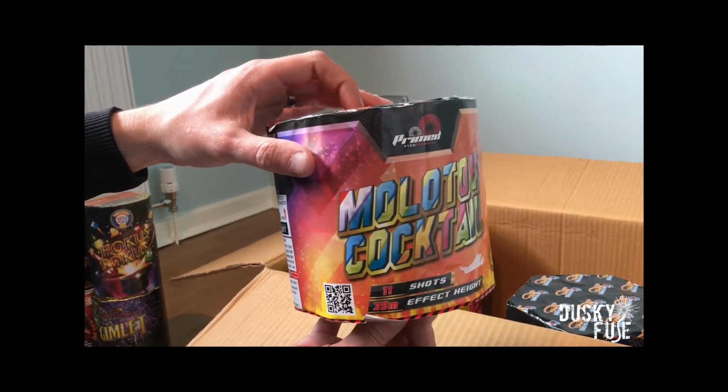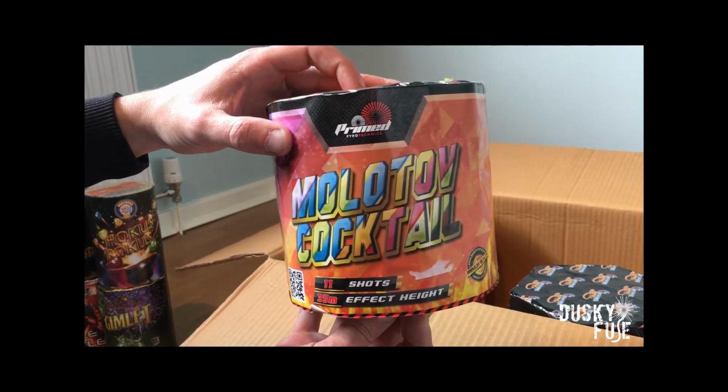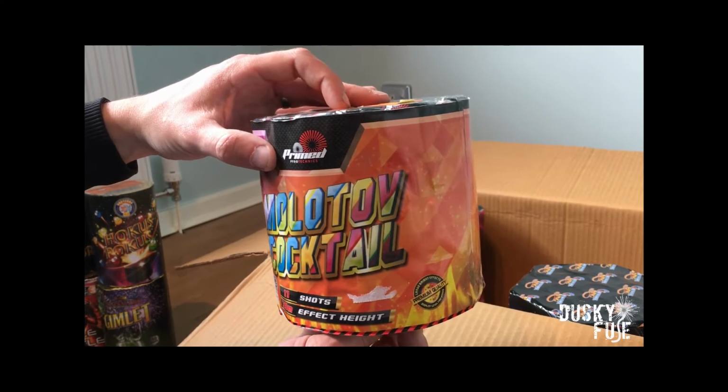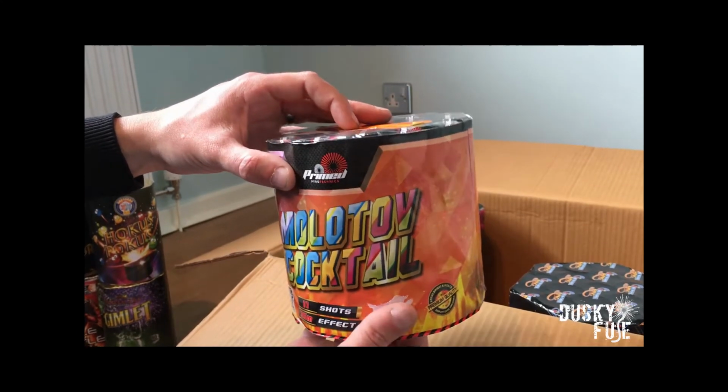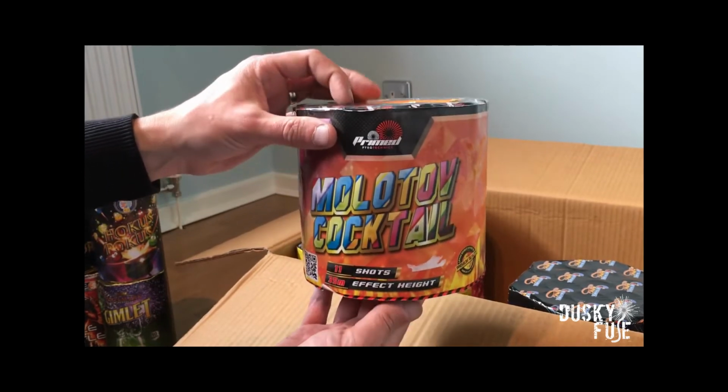They have enormous sky-filling willows bursting overhead. It packs some serious power, and its unexpected explosive effects will have your audience jumping out of their skin. I would guess that the bore size on this is around 30 millimeters, and this is 1.3 G.